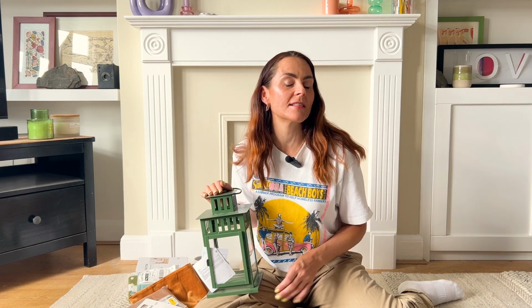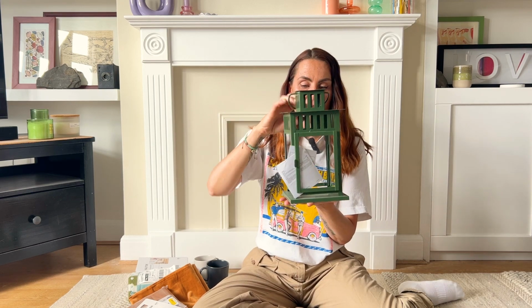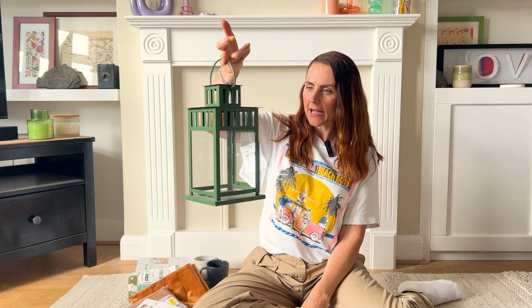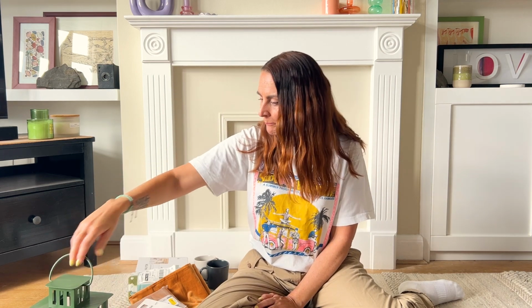Next up, if you're following along with my garden makeover, then one of the colours in my garden is going to be green, a few different shades or tones of it, and one of them is this kind of mossy green, and they had these lovely lanterns. I'm thinking that maybe I might put some solar powered or battery powered fairy lights in here. I only got one for now because I'm not 100% sure where it's going to go. However, there is a possibility I might get another one in the future. But for now, I just really loved the colour.